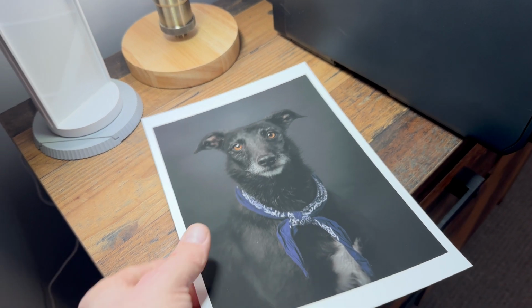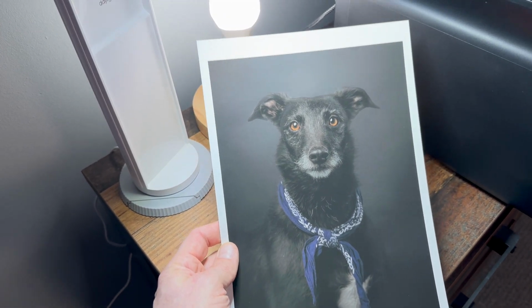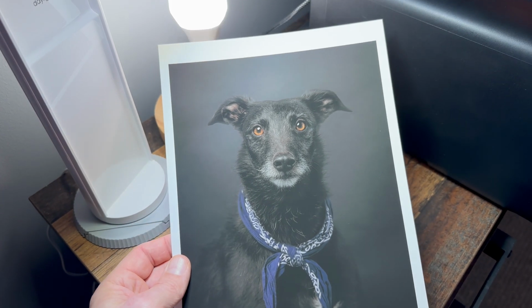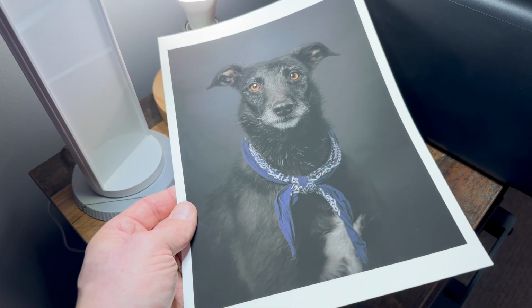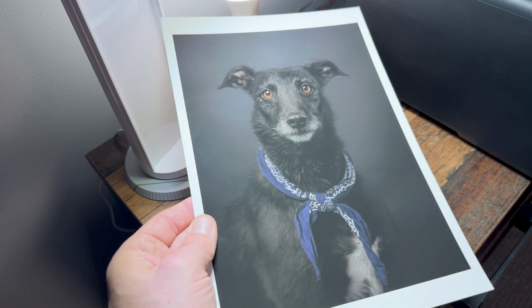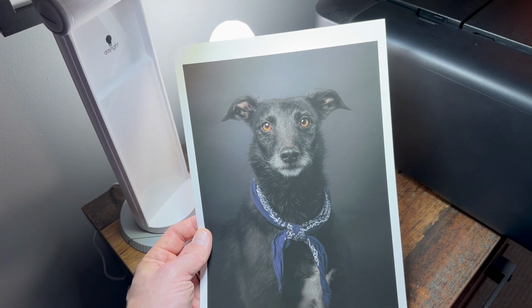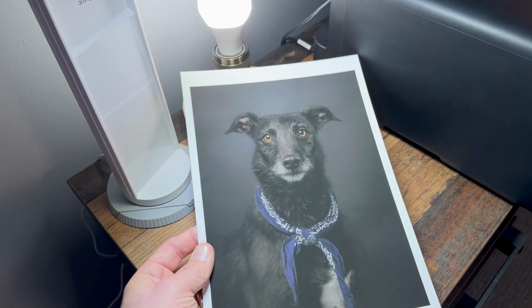And here's the print, and I could not be happier. Definitely a great paper choice for this image. No shine at all on the paper definitely works well, but even though a matte quality to the paper, the detail and contrast is perfect, and the blacks look fantastic, and yes, the detail is definitely there.